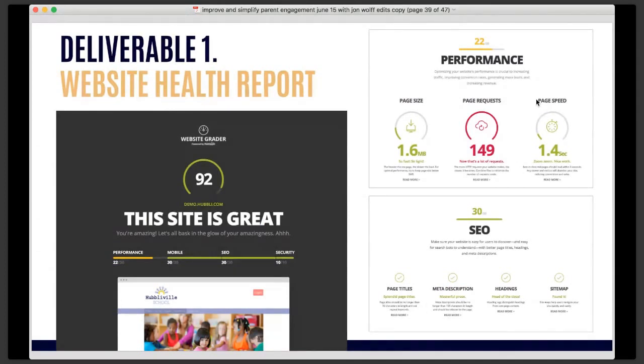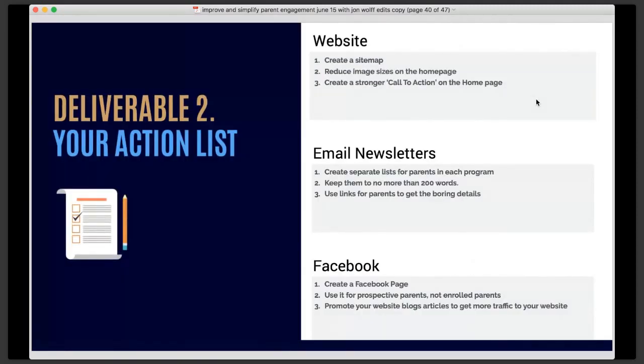So the first deliverable is we're going to run through your website and do an analysis, and it's going to tell you exactly how your site is performing and all the key areas that determine if your school website is likely to be found by prospective families that are searching for schools online. We'll also give you an action list identifying the top 3 things you need to do differently with the tools you're currently using, or with tools that we identify during the session that you need to adopt.